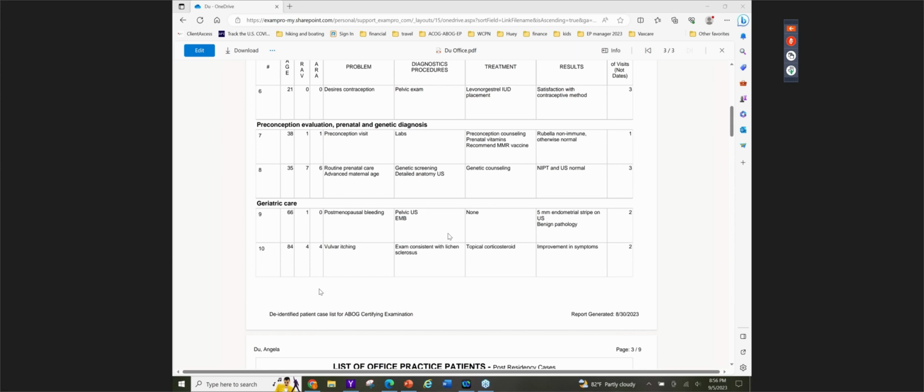So when you have a patient who presents with a vulvar complaint and your examination has some abnormal findings, how do you decide whether or not to do a vulvar biopsy? Because I don't see one documented here. Correct. I did not do a vulvar biopsy for her because her exam findings to me were consistent with lichen sclerosus. So I decided to empirically treat her with topical corticosteroids to see if her symptoms would improve with that. If her symptoms did not improve with that treatment, I would have proceeded with a vulvar biopsy.